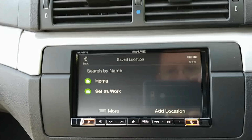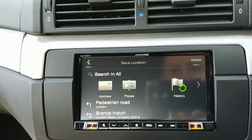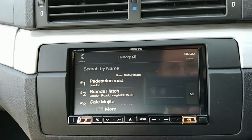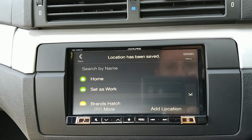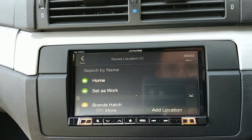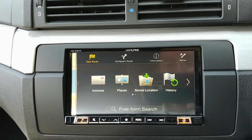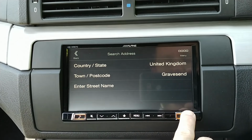Save locations. Yeah, okay. Add location. Oh, there we go. So you add location, and then the history comes up there, or add location, then you add the address in. If I go history, Brands Hatch, save location, right, there we go. That's odd. So it saves it as a waypoint now, or saves it as a proper location. So you'd think your addresses where you are saved in your address, where it says address, but it's not. That's just where you search for addresses where you are.